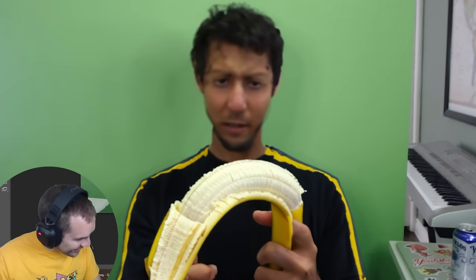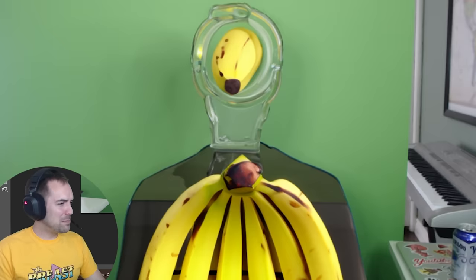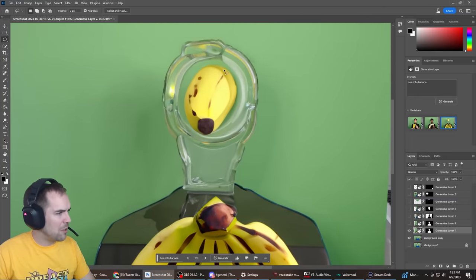All right, just turn me into a completely different human holding bananas. Wow. This dude looks very confused by his banana. I would be too if I had to two-hand my banana like that. I'm a whole banana dispenser. Wow, look how beautiful these bananas look though. They look very rigid. And that's some kind of plastic banana holder or something.